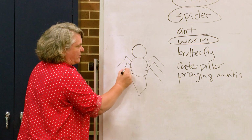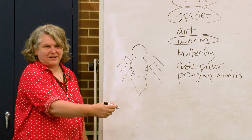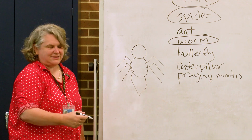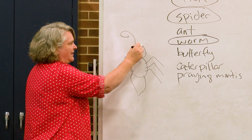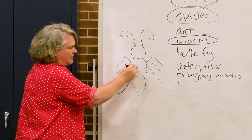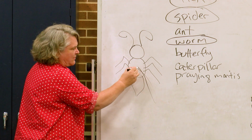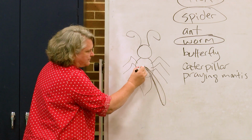So if you're looking at a critter that you find in your backyard and you do not see 3 body parts and you see more legs than this, then you know it's not an insect. And most of the time they have antennae off their head, and a lot of insects have wings, but they don't all have to. And if they do have wings, they would also be attached to their thorax.